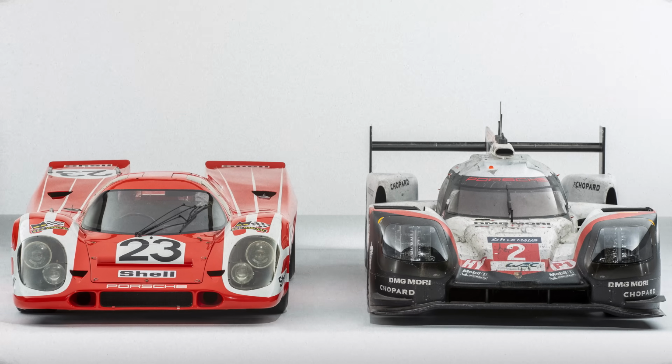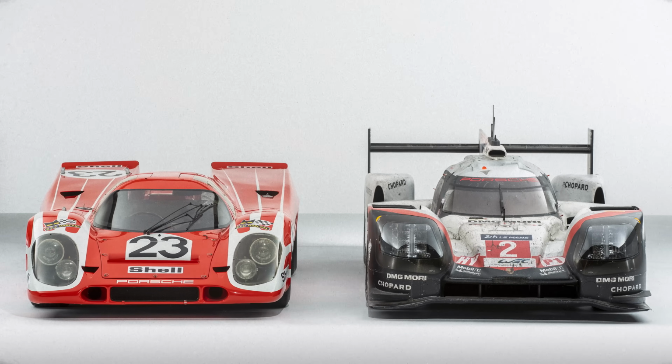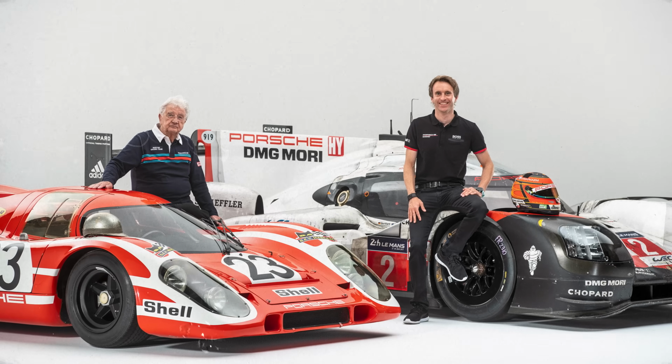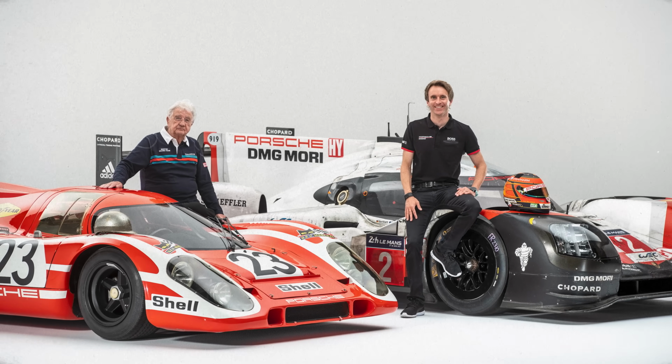If there was any doubt of Porsche's status in endurance racing in 1969, 1970 cemented the manufacturer as a true giant of the sport. 53 years, 19 overall wins later, no manufacturer even comes close.